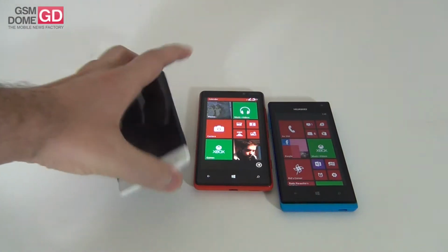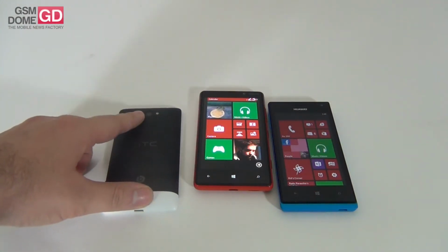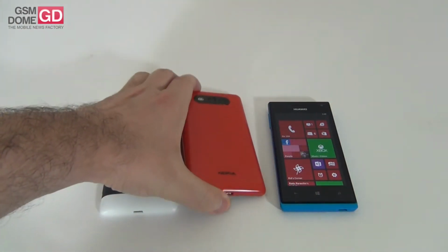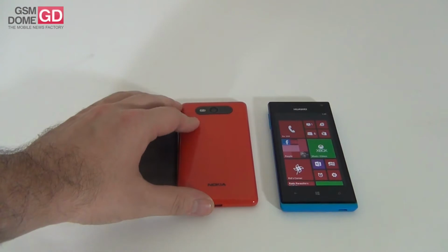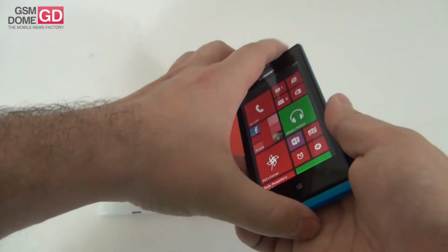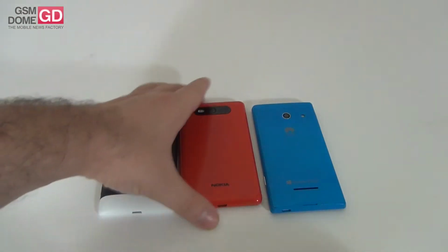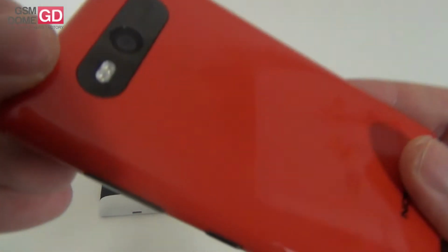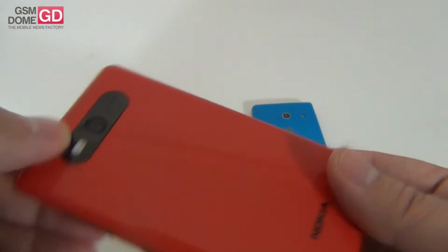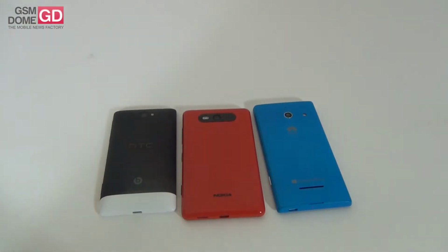And now once again to the hardware list. Let's look at the back this time. At the back of the HTC, 5 megapixel camera with LED flash. At the back of the Lumia we got an 8 megapixel camera. And finally the Huawei phone, this one also 5 megapixel camera with LED flash. From what I can see, this model has a dual LED flash, so that's another big advantage. Powerful flash, 8 megapixel dual LED, the other two 5 megapixel and a single LED flash.